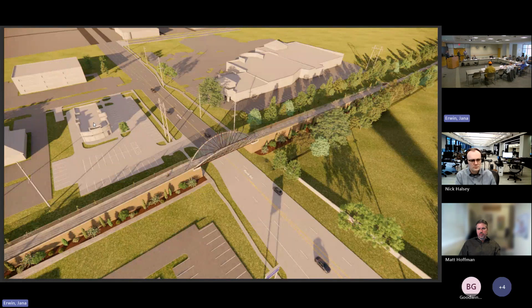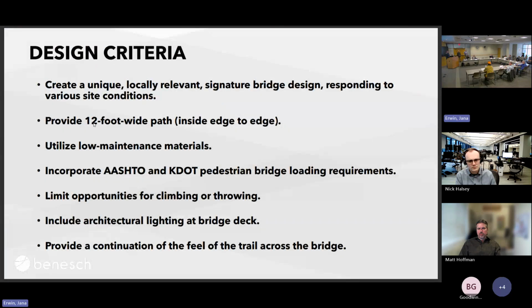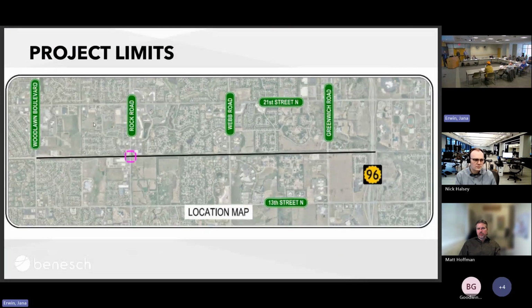Just on project scope, I know at one point we've discussed Woodlawn as well. That is not currently included. Let me jump back here. The project scope is we're going to separate this into 2 phases. Phase 1 is 3.5 miles from Woodlawn to 96, excluding about a 1/4 mile each way for the bridge. At Woodlawn, Webb, and Greenwich, we will do an at-grade crossing with a HAWK signal, an activated crossing signal system. So those will be improved in that phase. We focus mostly today on the bridge, but that's all part of that project.